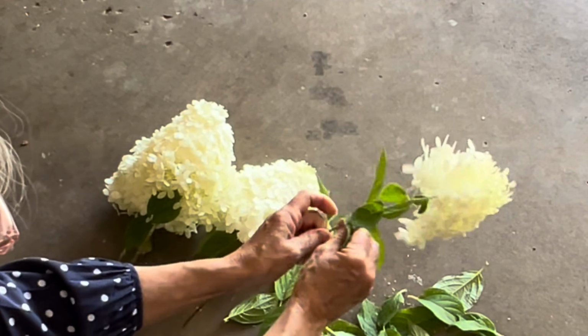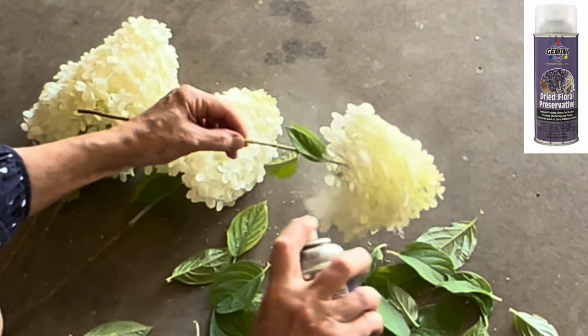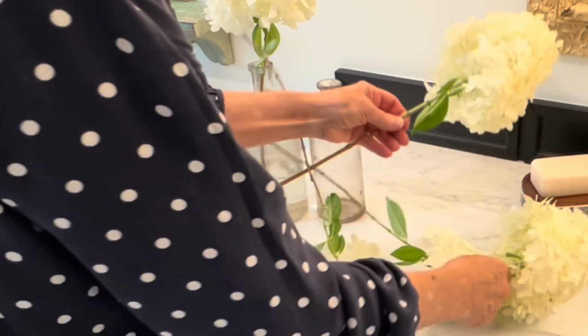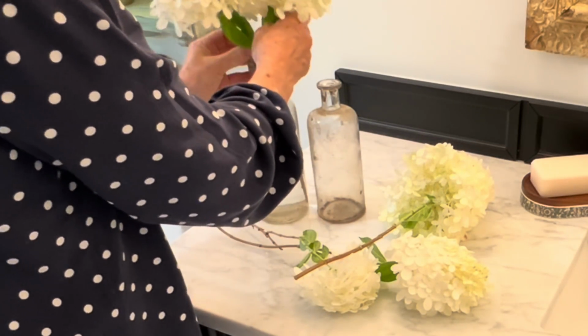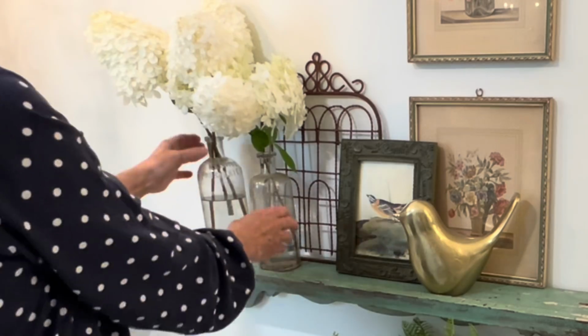I also wanted to add some dried flowers, so I cut a few flowers from my yard to preserve and dry them out. Pull off most of the leaves, and then spray them with a flower preservative or just use hairspray. Add them to a vase filled with water. After a week or 2, dump out the water and let the flowers continue to dry out.